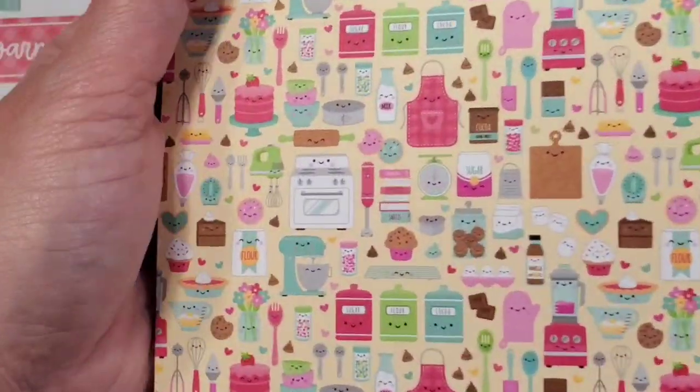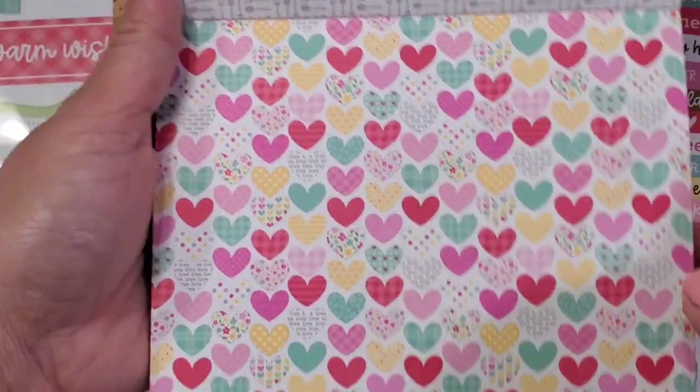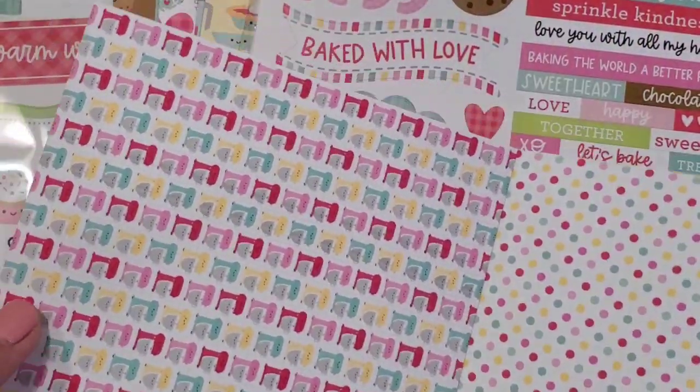This is my ultimate favorite of all time. Because I bake and I decorate cakes and I bake cookies and decorate them. I love baking and decorating pretty much. And this is right up my alley and it's Doodlebug. My goodness. So it's definitely the same, only like a smaller version.